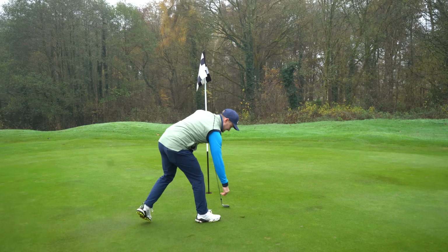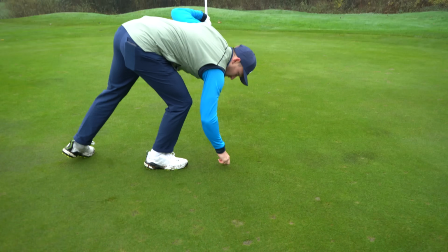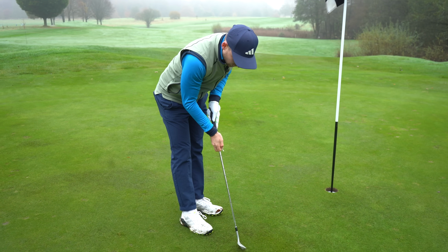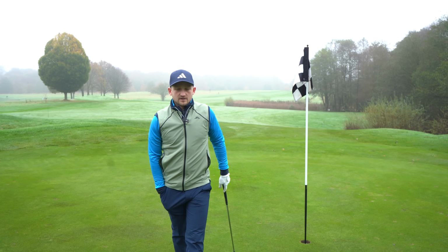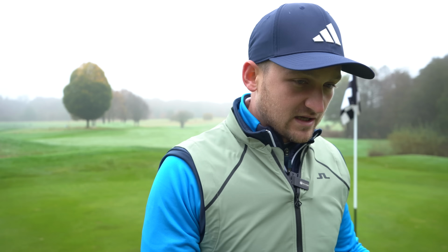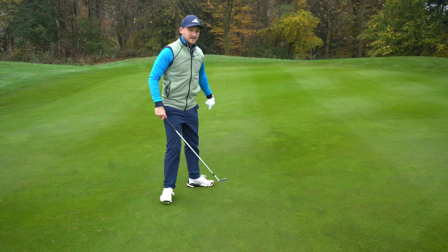Look at that shot. Look where it pitched. That is proof in the pudding right there. Now, I'm not saying you're going to stick it that close every time, but if you're hitting the green, there's a huge stat me and Tom always talked about. The more greens you hit, the more boring your golf is, and the lower your scores will be. Because even if you three-putt, but you hit the green in regulation, the worst you're ever making is a bogey.